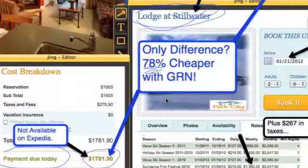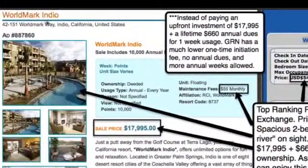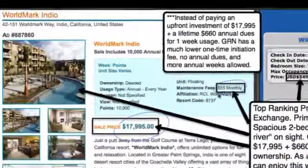Let's look at another example. Here's another fantastic resort in Southern California called the WorldMark Indio. WorldMark is one of the leading timeshare brands. And what you'll see on this reseller website is a 1-week annual usage, $17,995 plus $55 monthly in maintenance fee.